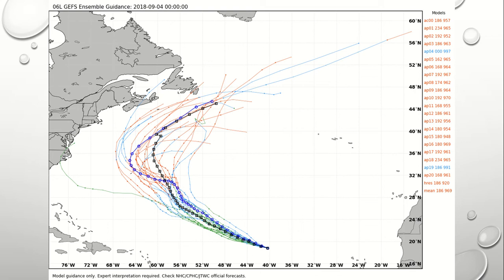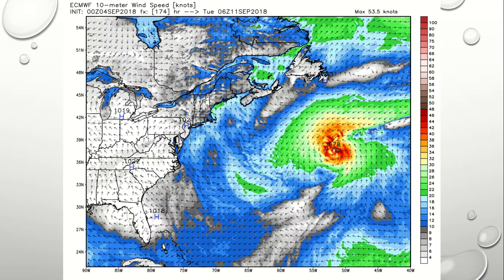And of course, that's very good because the mean, which is the black line, basically says the same deal. This recurves out to sea with nothing impacting the land areas at all. But let's go to the European deterministic run, and you can see that the European, this is valid Tuesday morning, September 11th, basically tells the same thing.